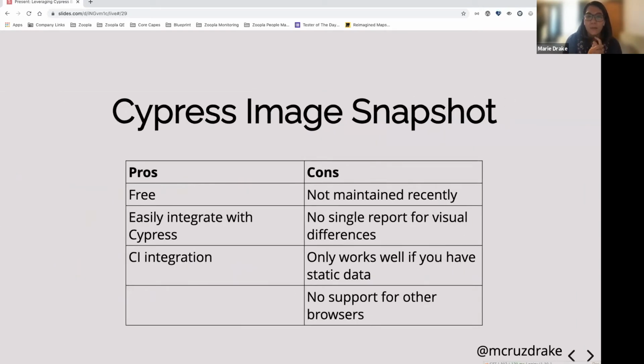So what I would like to share with you now is the pros and cons of each of the plugins, and then see if this will actually be useful for you. So the first tool is Cypress Image Snapshot. This is actually a free plugin that's created by Jared Palmer. The main goal of this plugin is to catch visual regression issues during integration testing. This is a free plugin, and you'll see in the code walkthrough later that you can easily integrate it into Cypress. You can easily integrate it into your continuous integration pipelines.